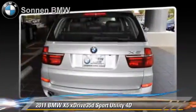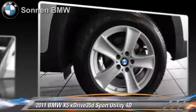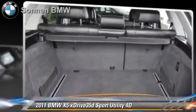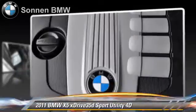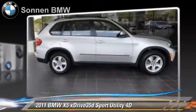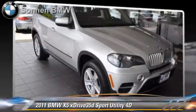Safety features include side airbags, front and rear side airbags, and stability control. Comfort and convenience features include Bluetooth wireless, BMW Assist, navigation system, technology package, and cold weather package. Give us a call to schedule your test drive today.